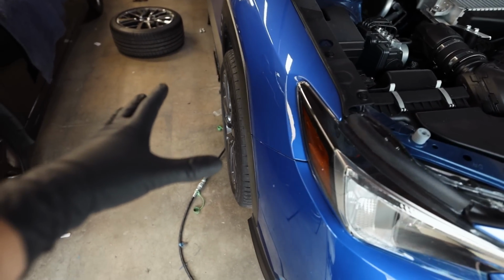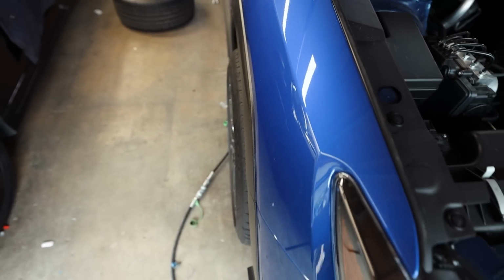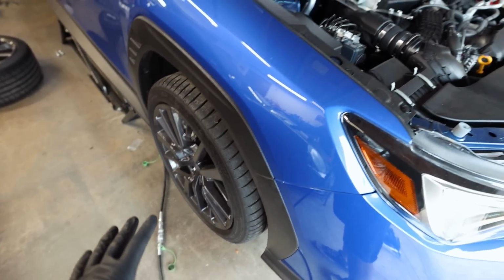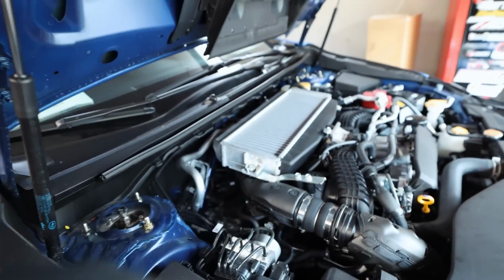So we've got the fronts all done. We've got the 20 mil wheel spacers, and as you can see, they make the wheels sit nice and flush with the fender. We got our end links put back up in there. Camber is set to neutral. We haven't messed with damping yet. We'll do that in a little bit.